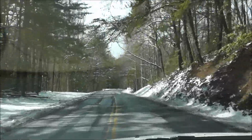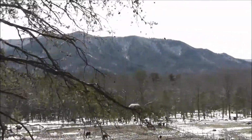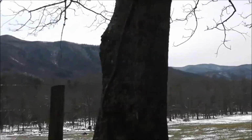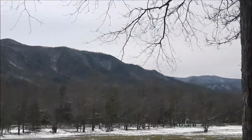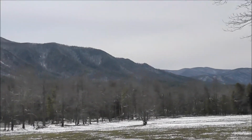Okay, we'll get back with you after we get over here in the Cove. Here's the mountain scene. There's a little snow on the back side of these mountains. I think most of the snow was on the other side of the mountain, over there looking in Gatlinburg, towards North Carolina. You can see it really good when you're coming up from the Pigeon Forge area. All the mountains are covered pretty nice. These have some snow on them, but not as much as I thought they would have.